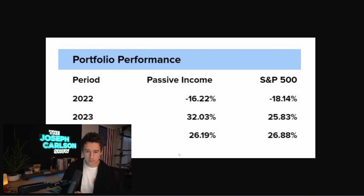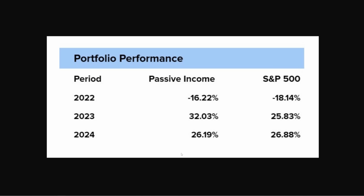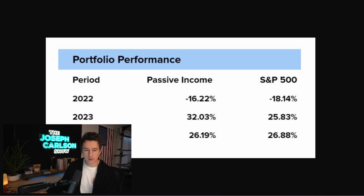And then in 2024, year to date so far, we are up 26.19% against the S&P 500's 26.88%. So we're right there hugging the S&P 500 so far in 2024. Of course, the goal is to outperform the S&P 500 every year, but especially over a longer timeline. So right now, I consider the performance good. We're beating out the S&P 500.